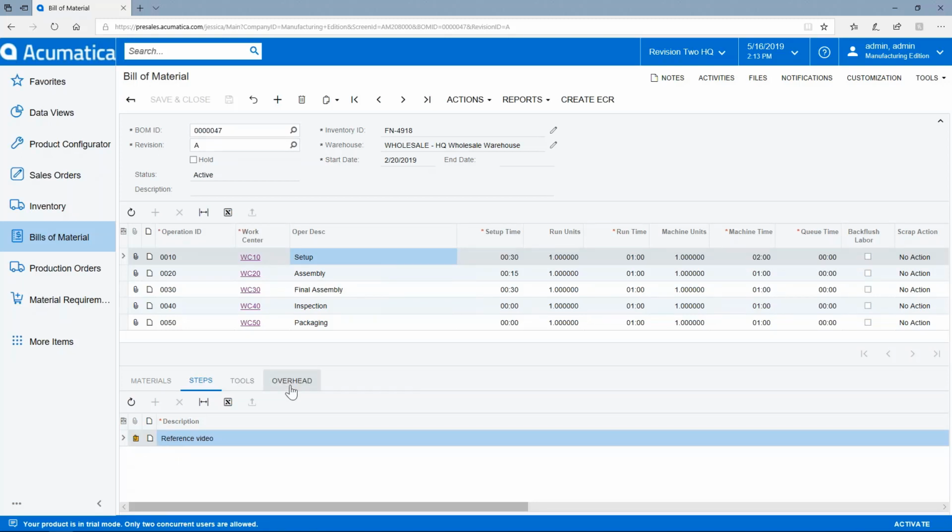And then tools and overhead. We can support tooling costs and capture those against a bill of materials, as well as a production order, as well as different types of overhead costs. So fixed, variable based on things like quantity completed, or variable based on labor.